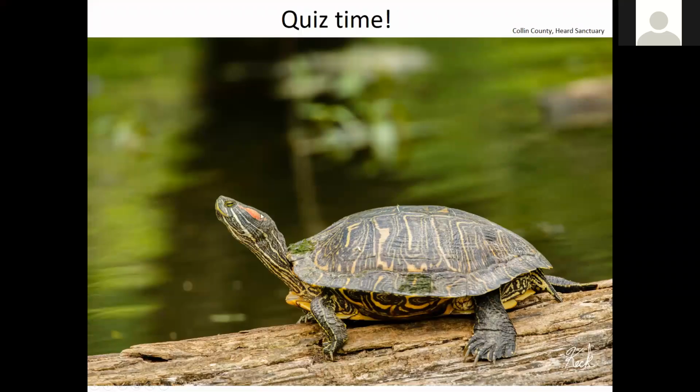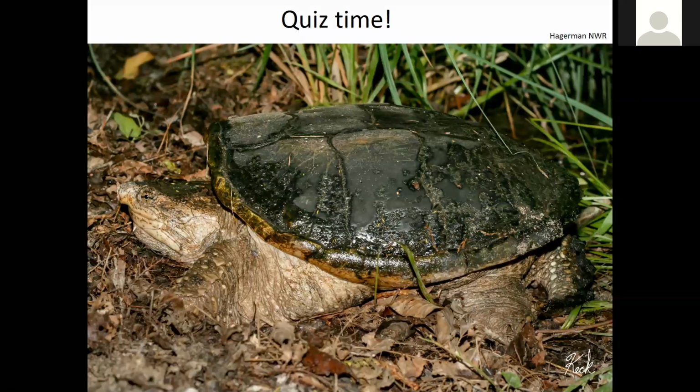100% of you correctly guessed that is a red ear slider. All we need is that red ear or that red spot behind the eye, and we got it. Okay, good job. This is at Hagerman. Not the best photo. By the way, this is a big turtle. This turtle is 15 inches long. Let's say it's a big turtle.